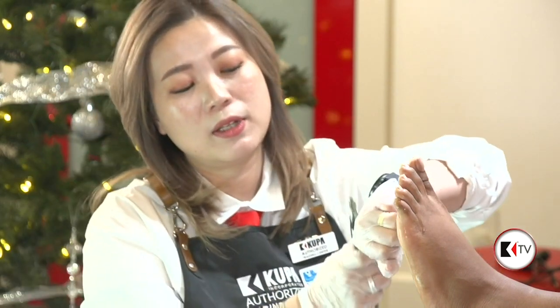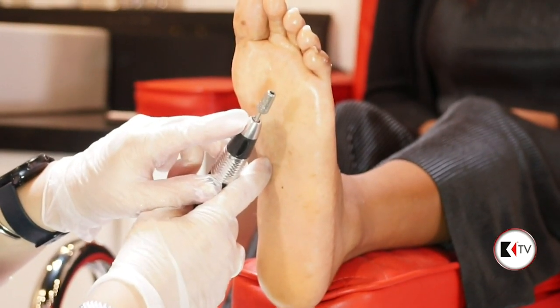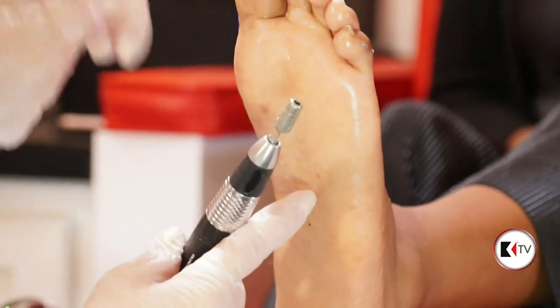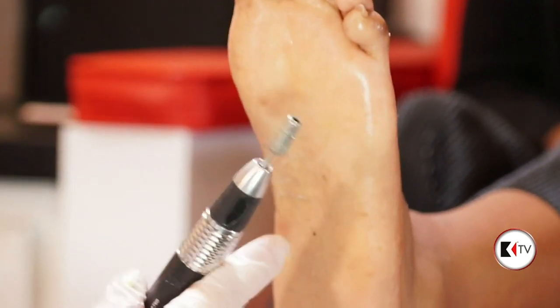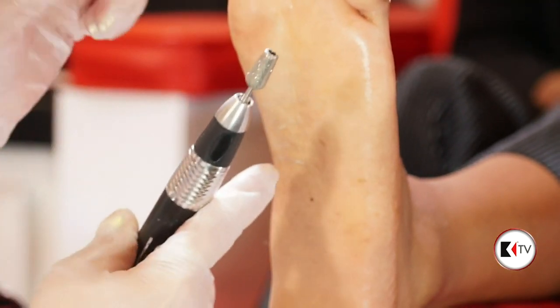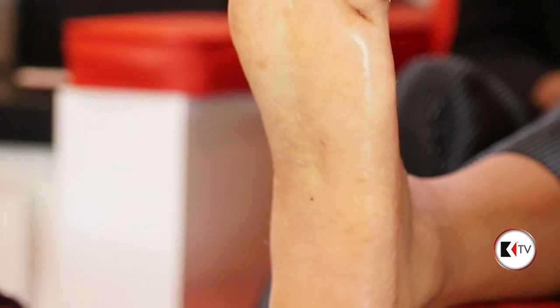And the next bit we're gonna use is a dia bit. I love it, the KUPA pedicure diamond bit. With this kind of dia bit on dry skin, people feel like something is bothering them, it's not comfortable at all. But with the water, it's best. I agree. It's more comfortable now.